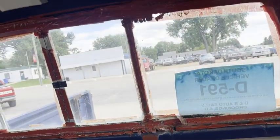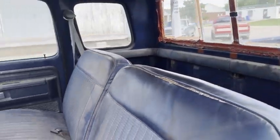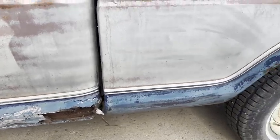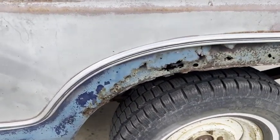There's a little hole, put a rear window in. Don't know what they were doing there. Been in the car business 37 years. I say that almost every day. Don't know what they were thinking.